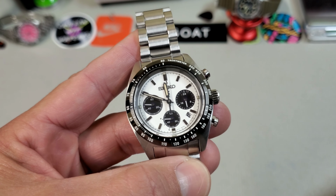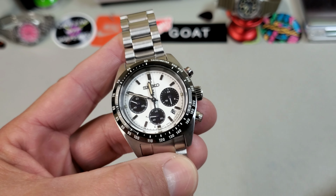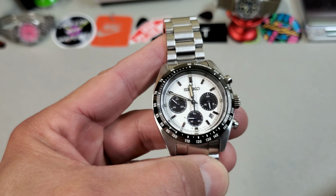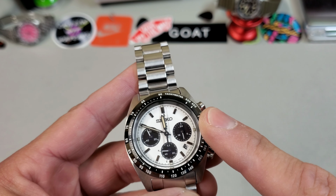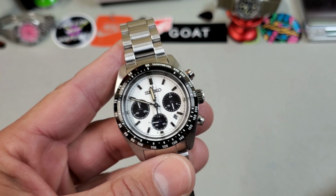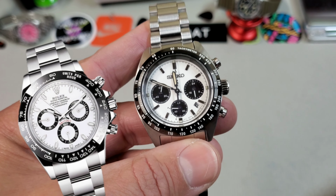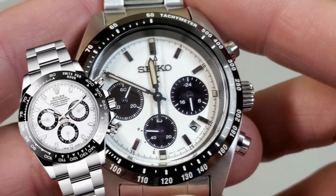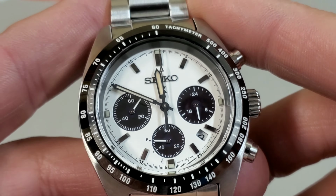Now, are the subdials all at 3, 6, and 9 o'clock? Yes, but is any chronograph with registers in these locations a Daytona ripoff? If yes, then okay, this one is too, but I personally don't think that's fair. Now, the Daytona has silver indices, whereas if you look closely on the Seiko, these actually are black indices. They're similar shape, but is that enough to call it a ripoff?